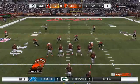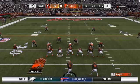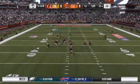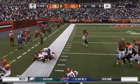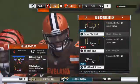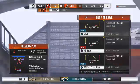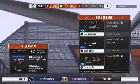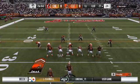Mayfield now looking to throw on first down. Throw left side, caught by the tight end Njoku. And he was able to shed the tackle, but the reserves come in for the stop. That throw good for 4. It's 2nd down. 4 yards on that last completion, so that sets up 2nd and 6.